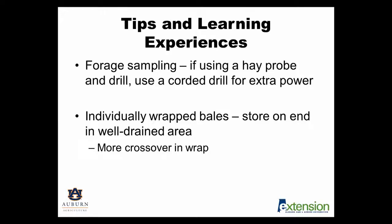And I know this is something that we've experienced just with going out and trying to sample for research studies: if we're using a hay probe, specifically a Penn State hay probe and a drill, make sure you're using a corded drill for extra power. It makes the sampling process a lot easier than if you're out there with a battery powered drill and you're burning through batteries left and right, trying to core into that really dense material.